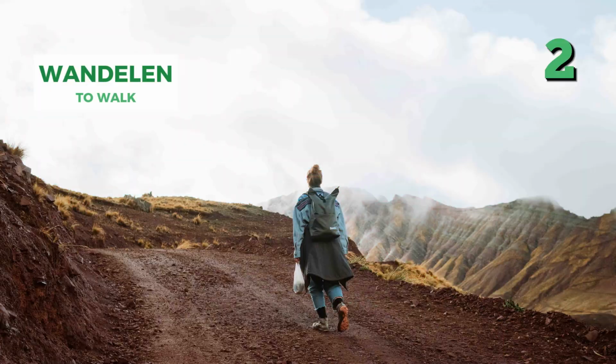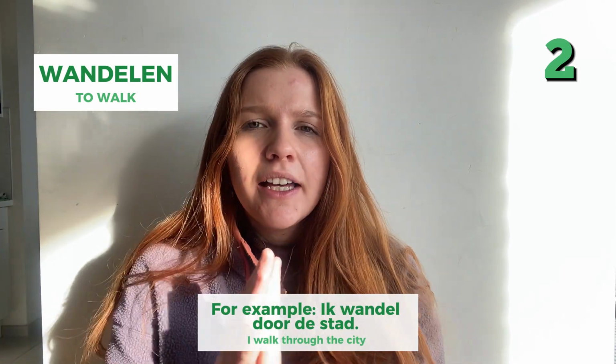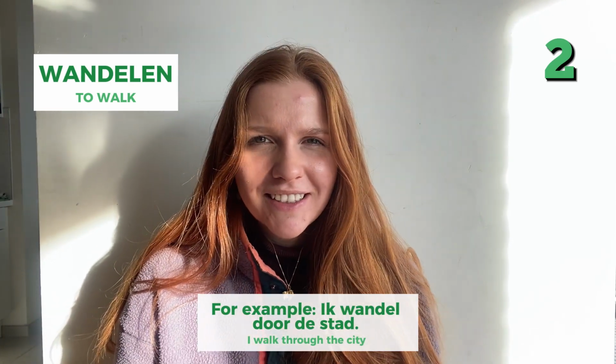Verb number 2 is wandelen. Wandelen means to walk in Dutch. So you will use this verb a lot because in the Netherlands and in Belgium, if you live in the city center, everything is within walking distance of the city center. So Dutchies love to walk. So how do you use this verb? You can say, for example, ik wandel door de stad. Ik wandel door de stad.